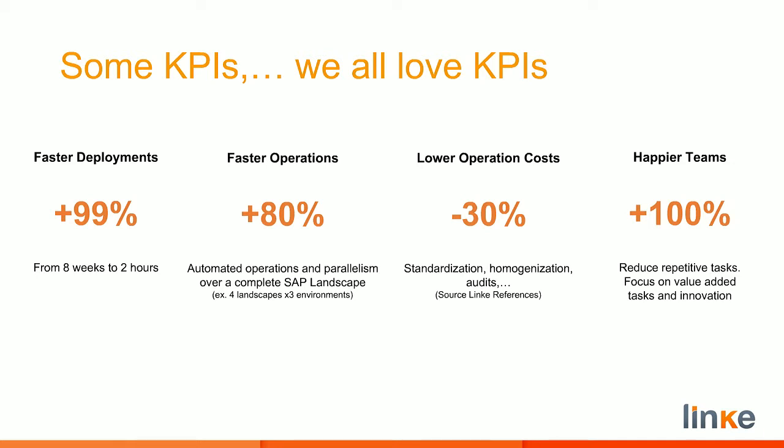Of course, we have lower operation costs. We have measured in our engagements with different customers around 30% savings, thanks to the standardization and homogenization of the infrastructure, and as well a significant reduction of cost in the audits to check and validate that our infrastructures are compliant with business expectations. And of course, we have happier teams, teams that can focus on value-added tasks and innovation and things that are more useful for the business, and spend less time doing repetitive tasks and low-value work.